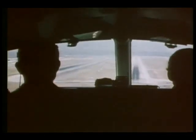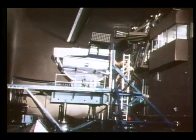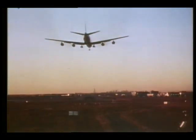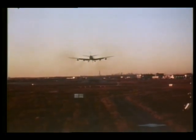This is a pilot's eye view coming in for a landing, but there's an easier, less expensive way to fly. It's called the Flight Simulator for Advanced Aircraft. What the pilot sees and hears in this simulator at NASA's Ames Research Center is like the real thing. Another advanced research tool for designing and evaluating aircraft performance without ever leaving the ground. That first A in NASA stands for aeronautics, research aimed at improving the quality and safety of flying.